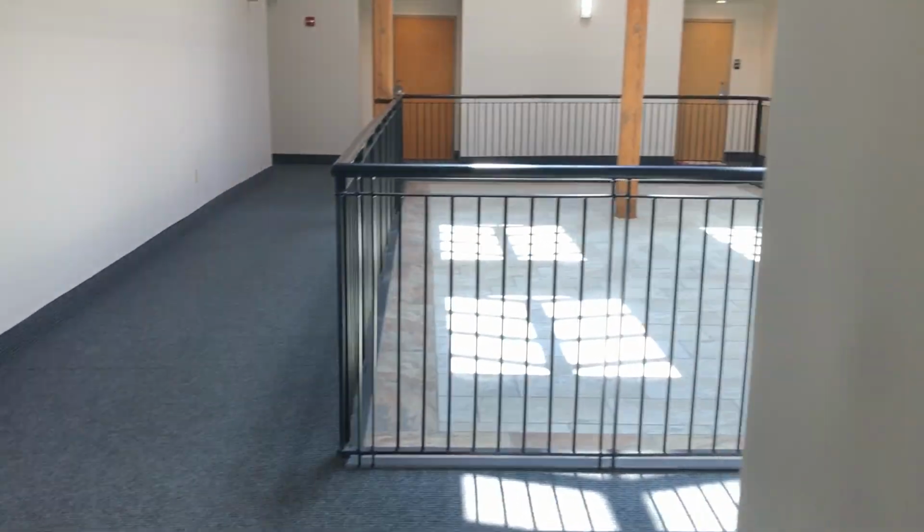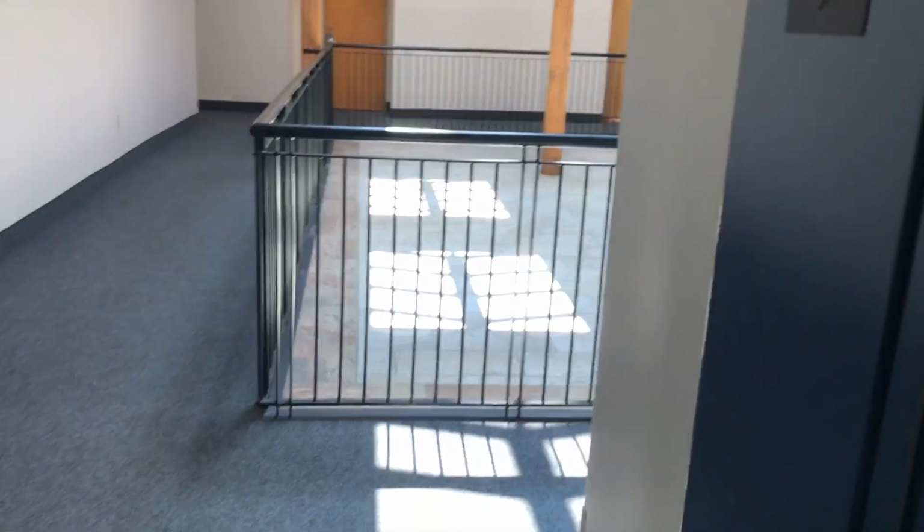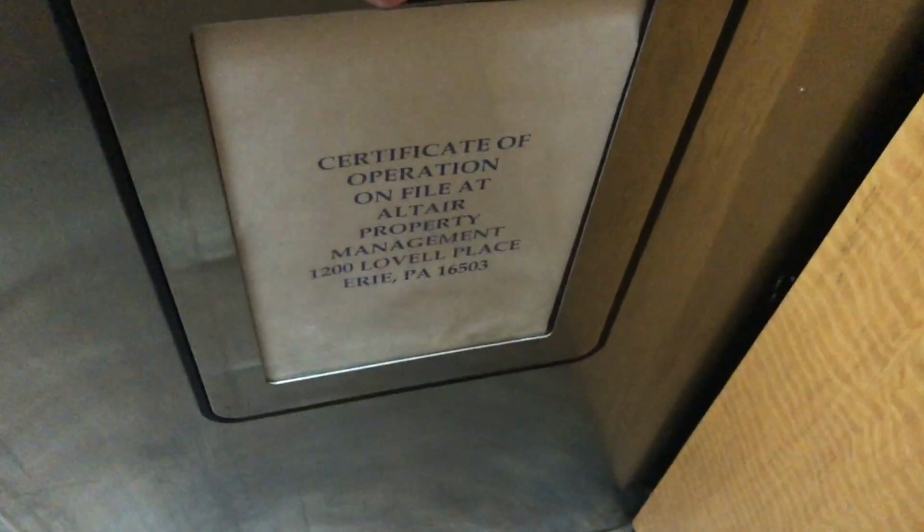It's pretty nice, cool looking. Open air Adrian skylight. Thing looks tiled out. Maybe it used to be like a full edge. Put it on one. Certificates in the office.